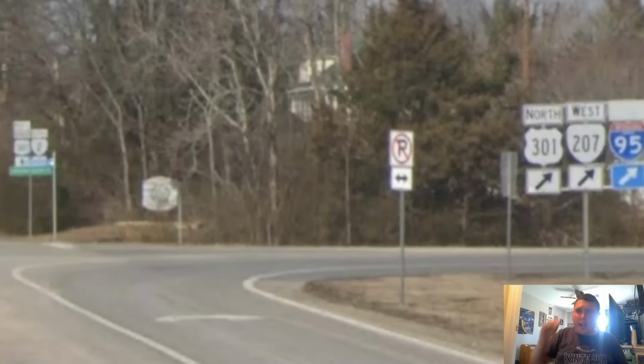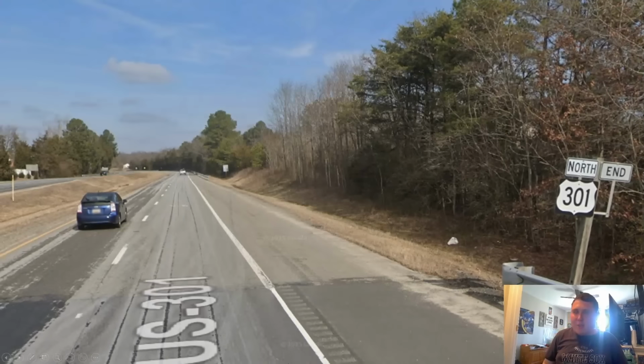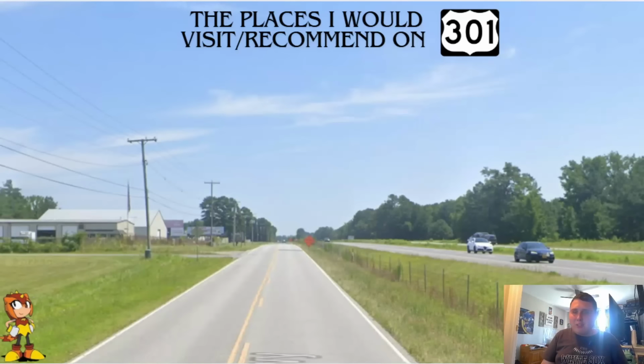Here I'm meeting with Virginia Highway 207 in Bowling Green, Virginia. And we're going to be taking a right turn here. And after meeting Virginia Highway 207, it looks like Virginia is giving us an end US 301 shield. So with that, we end US Highway 301 and move on to the places I'll go. Wait, I'm just getting word that US 301 doesn't end? It actually continues up into Maryland and Delaware? So what was that end shield for? Alright, if you say so, if 301 continues, then let us continue.